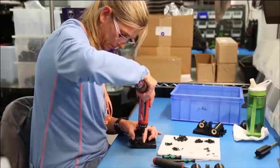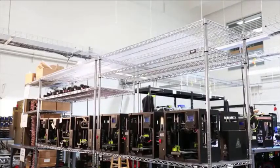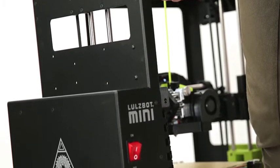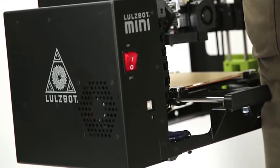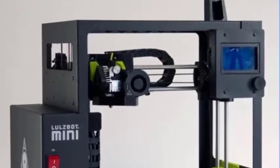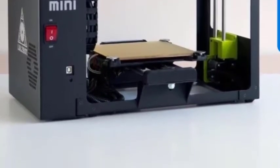The Mini 2 has a spool holder on an arm that extends above the printer. It can fit most any size of filament spool. This is a strong point, as many 3D printers only fit their company's proprietary spools. Here, you can use third-party filament, as well. The only filament included with the Lulzbot Mini 2 is a 1 meter test length of Poly-Lite PLA.